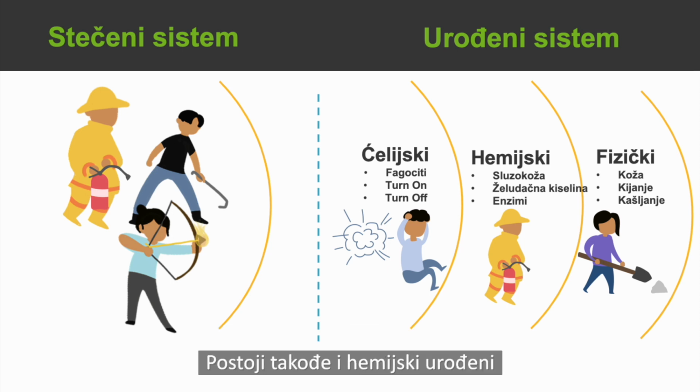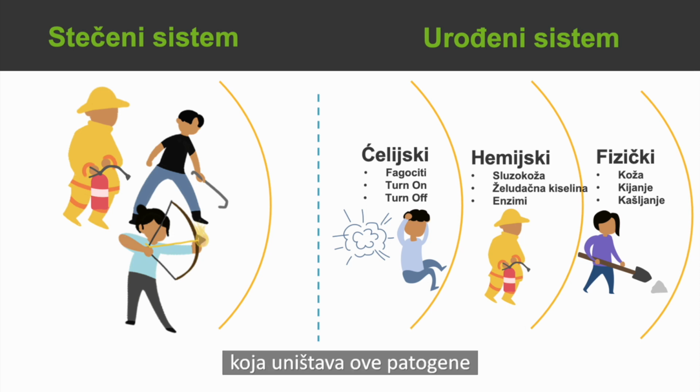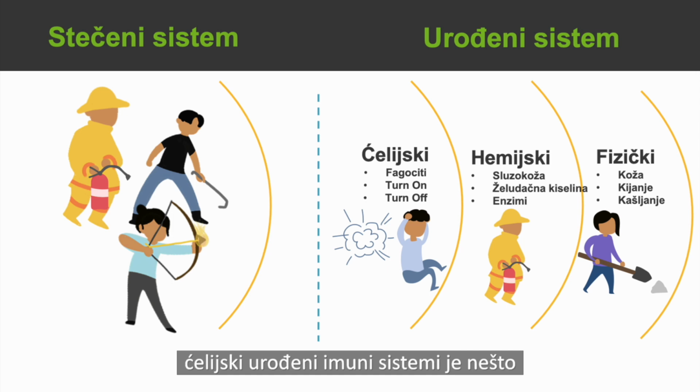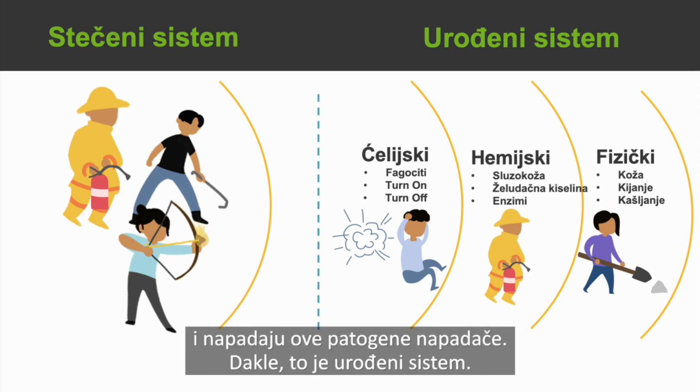Now, there's also a chemical part of the innate system. That's the mucus, the stomach acid, the enzymes. As soon as you eat food, it gets into the stomach and there's acid that's breaking down a lot of these invading pathogens that might be sitting on food that you're eating. So physical, chemical, and of course, cellular for the innate system is something that we call the phagocytes. They turn on, they turn off. These are some of the immediate cells that start attacking these invading pathogens.